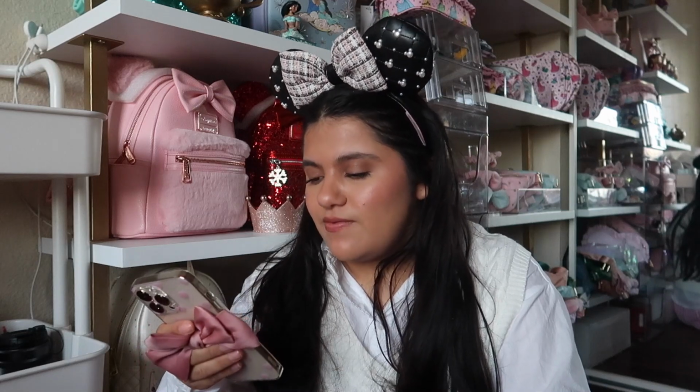This is more of like a collector's item, but it does look nice on the head. So this is what it looks like. I think it looks really, really cute. They also released a 25th anniversary collection or line, which I absolutely love. I love the 25th castle. I think it's really cool. I wish I was there.